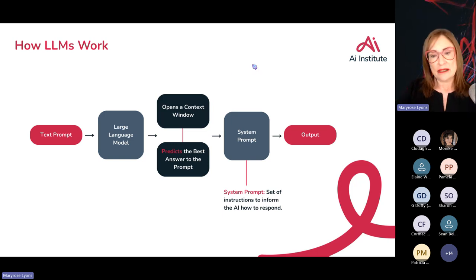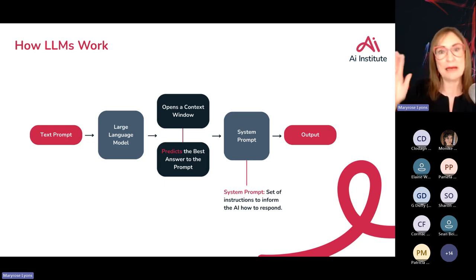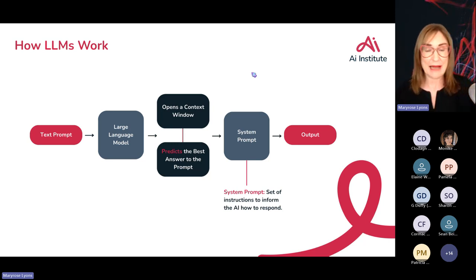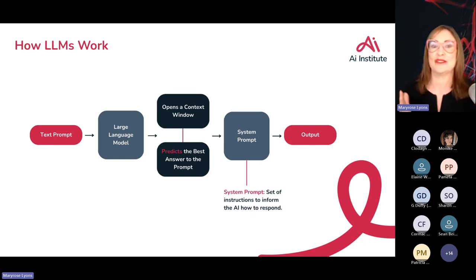It runs the answer through what is called a system prompt, which just makes sure that we can't be asking for anything like, how do I make a bomb? I'm so glad that system prompts exist. And then it gives us the output. And if you've ever used any of the models, you'll know how absolutely quickly this happens. It's super fast. It's just super amazing. So that's what's going on in the background when we're using the models.